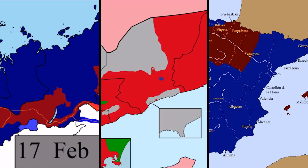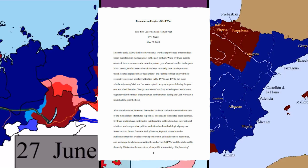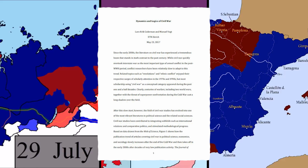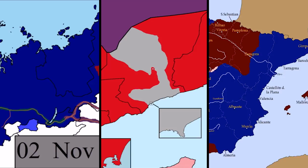And civil wars are no exception. They have a myriad of causes, and simplifying them to any one thing would be reductionist. So I encourage you to read the paper that I've linked down below, Dynamics and Logics of Civil War, which gives the question the many more thousands of words that it deserves. However, we will discuss 3 important factors that they identify relevant to the narrative in particular: grievance, stability, and violence.